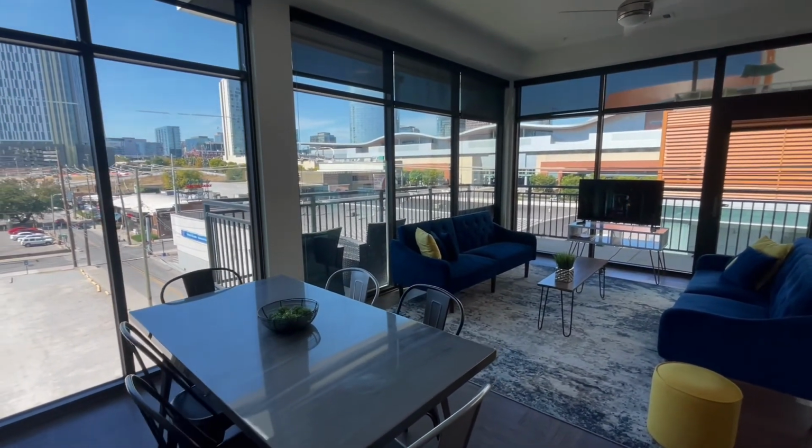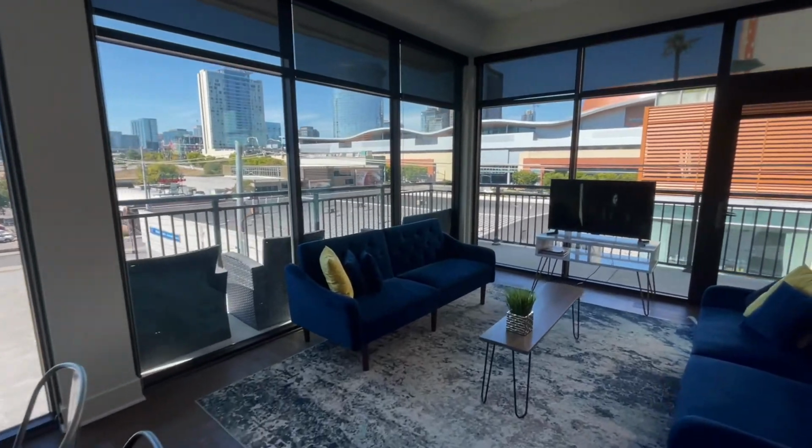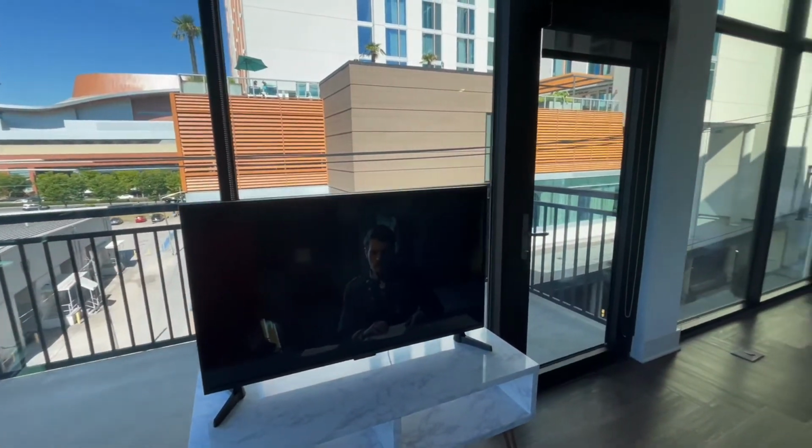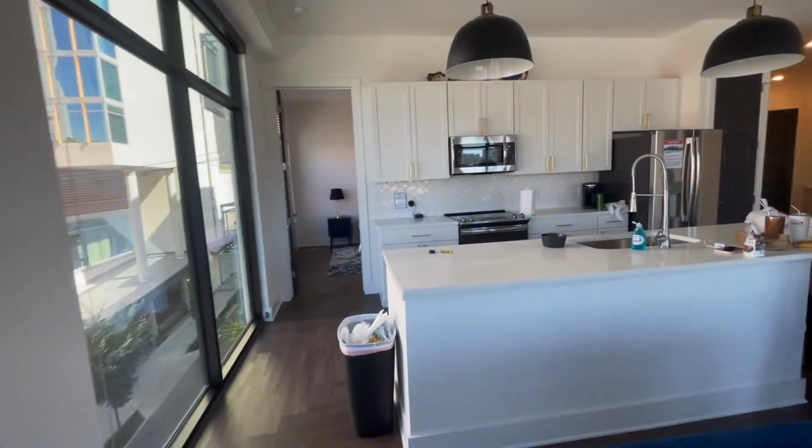So this is the sitting area. Yes, of course it is. There's only one TV in the entire unit, and that's it right here. This one seat has offered us hope for further notes.